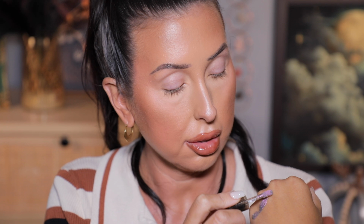We are going to swatch first the shade Humanoid. And I know ColourPop has had these multi-chrome liquid shadows, and we're going to try them. I've never worn them on the eyes. There is the shade Humanoid, and I'm really going to wrap it, and you'll be able to see when I hold the mirror up. There's Humanoid. Okay, it feels very smooth.